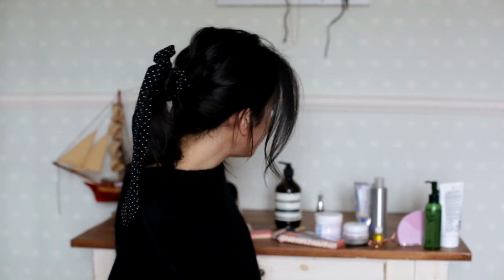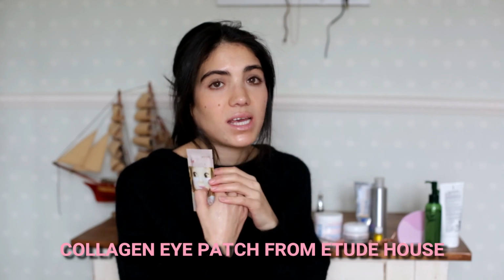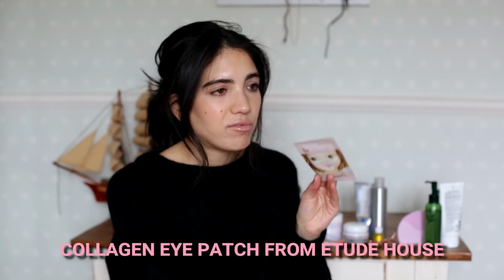Then the next product, which I talked about in my previous video, is the Collagen eye patch. When I'm feeling tired and I just want extra care for my eyes, I use this. It's the eye patch. It feels amazing. I leave it on my skin for like 20 minutes. I use it every single week.